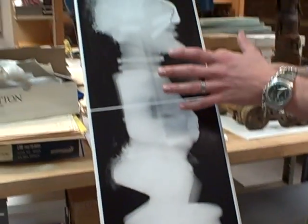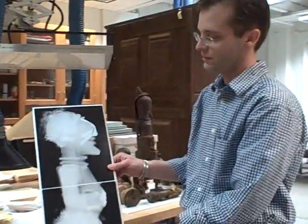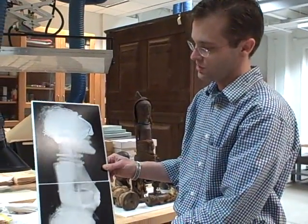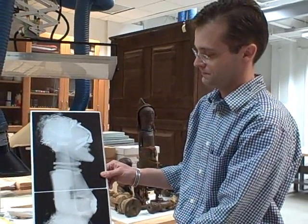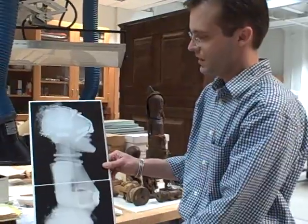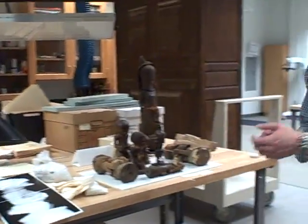One of the great things about a digital radiograph system is with one exposure, using digital modifications of the image, you can make out all these different levels of contrast and really get a good idea of the internal workings, what is hidden to the naked eye. We use this on all sorts of objects, not only sculpture like this, but paintings. One of the most common pigments that's used in traditional paintings, oil paintings for instance, is lead white, which is a basic lead carbonate. So it gives you a nice radio opaque image.